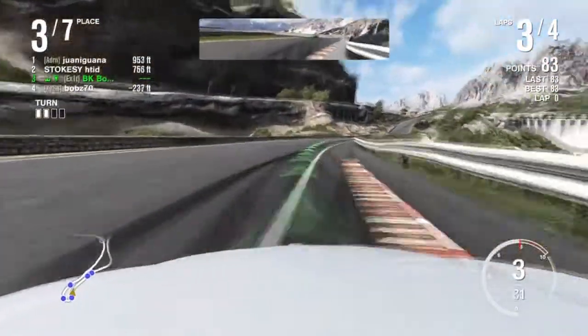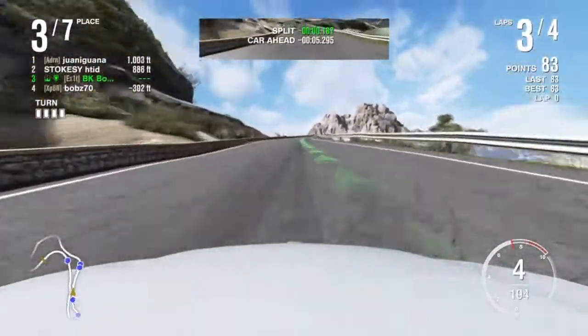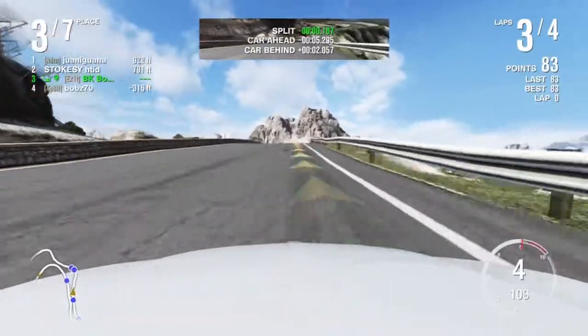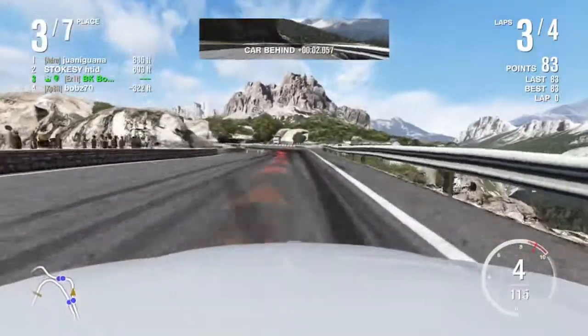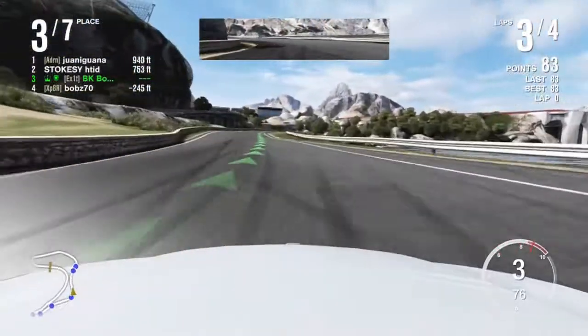I've at least knocked off a second and a half on all my tracks with that car, unless it's a track like this, and the Opal would just dominate at it. And people do give me a lot of hate for racing the Opal for some reason. I guess it's because they say it's some kind of leaderboard car, but I don't really care.